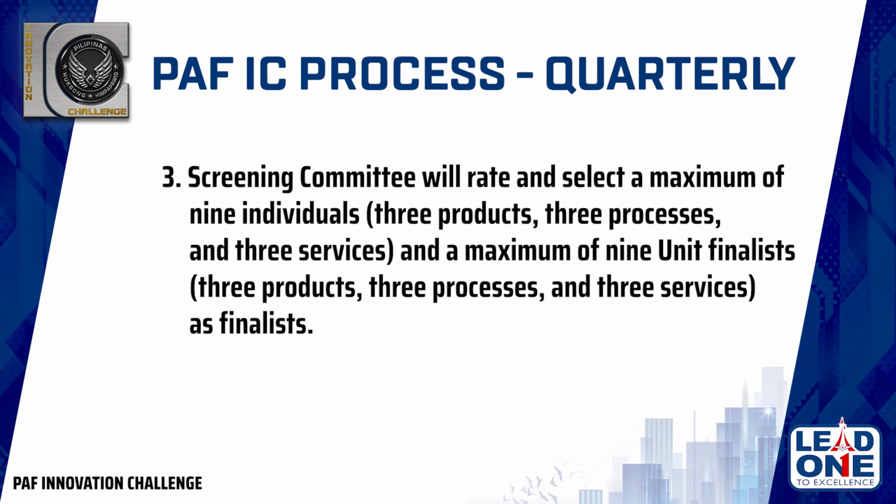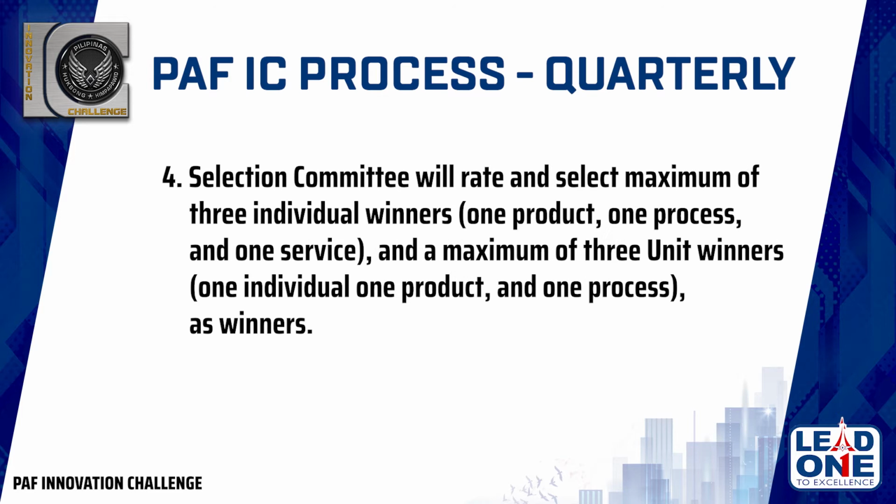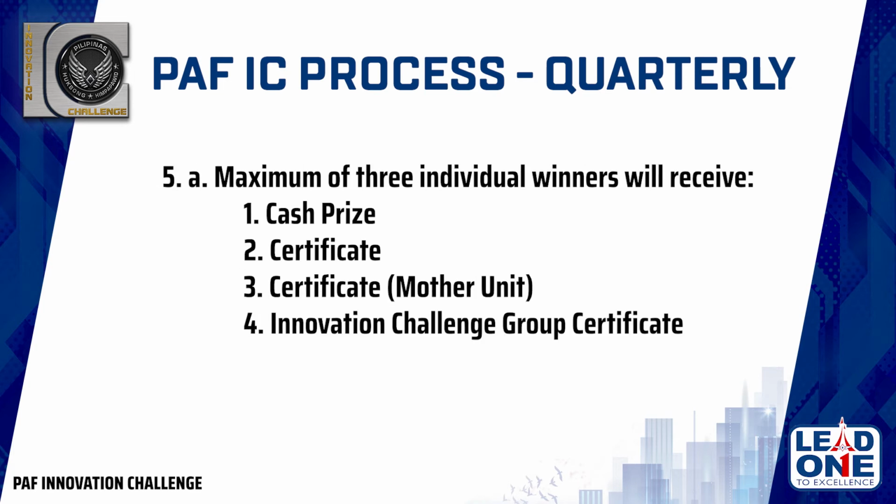The screening committee will rate and select a maximum of 9 individuals and a maximum of 9 unit finalists as finalists. Selection committee will rate and select a maximum of 3 individual winners and a maximum of 3 unit winners as winners. A maximum of 3 individual winners will receive cash prize, certificate to the mother unit, Innovation Challenge Group Certificate. Maximum 3 unit winners will receive cash prize, certificate to the mother unit, Innovation Challenge Group Certificate.